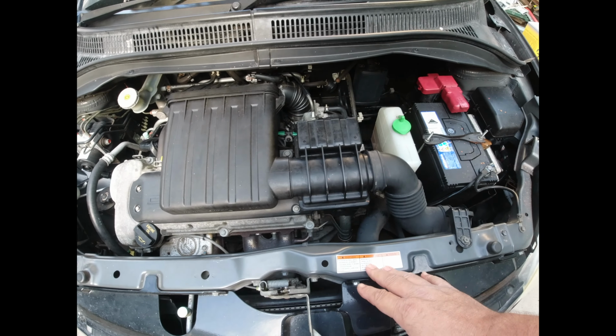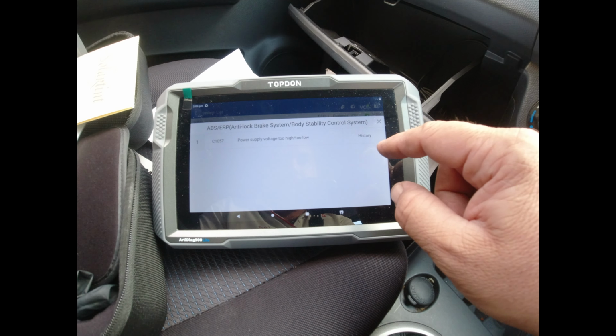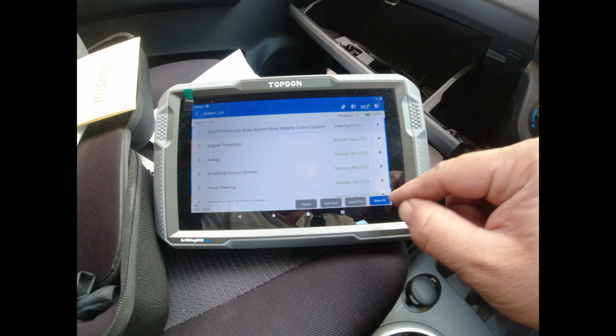So it's sounding pretty good. So the air filter is off, so that's okay. One fault code. Before I had 3. Power supply voltage too high, and it says history. So let's clear all these.